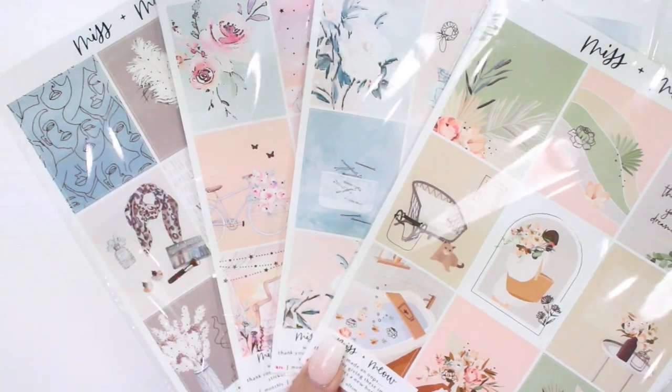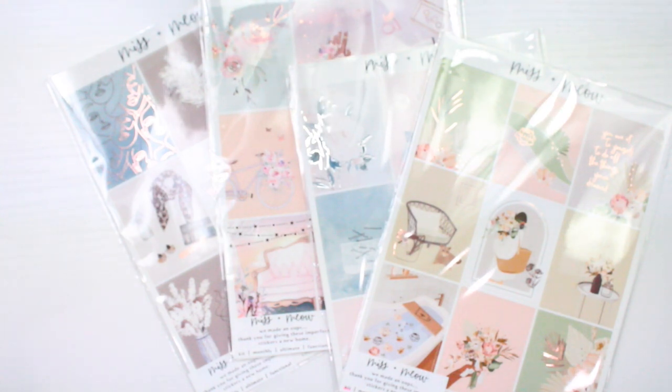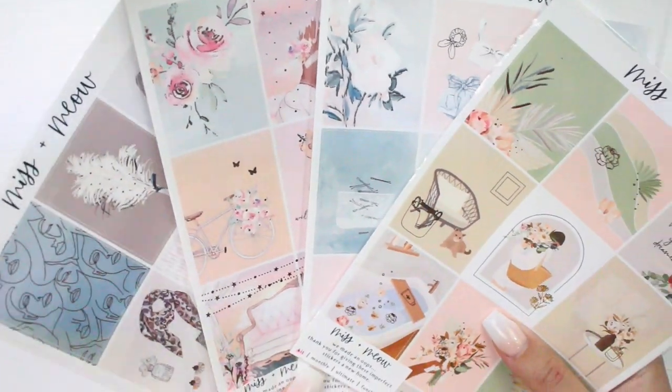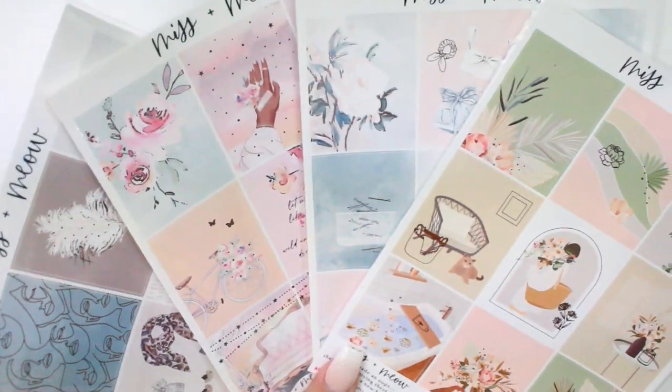If you guys can believe this, I got all four kits plus shipping for $40. I'm in the States and she's in Canada, so shipping alone was like $8 to get it from Canada to the States. So before shipping and all that, I got all four of these kits for $34, which is sickening. I'm literally shaking in my boots.